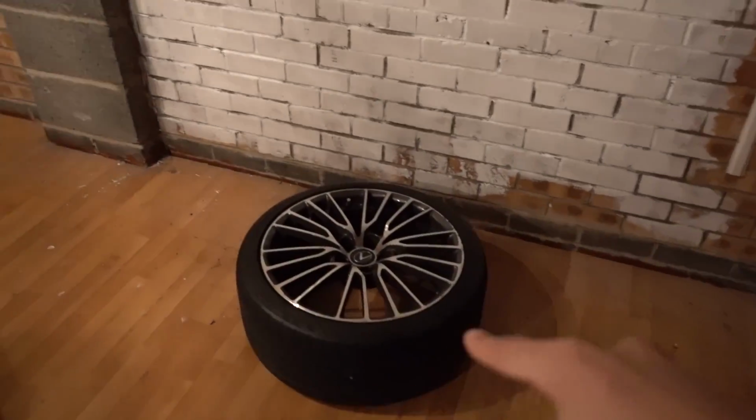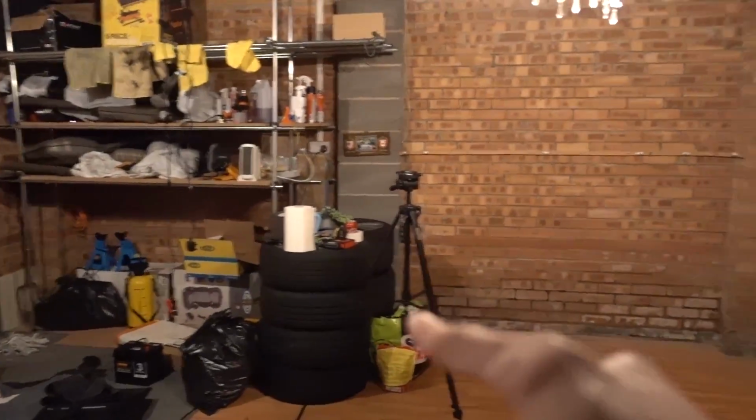Also, quickly thought. We should use the wheels, we have many, to get to the top. It's not a bad idea.